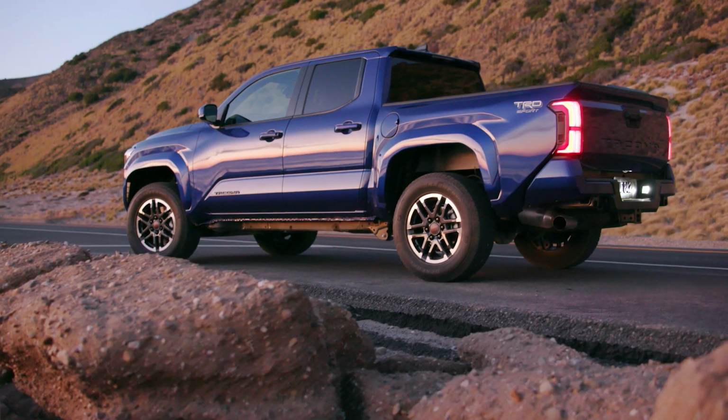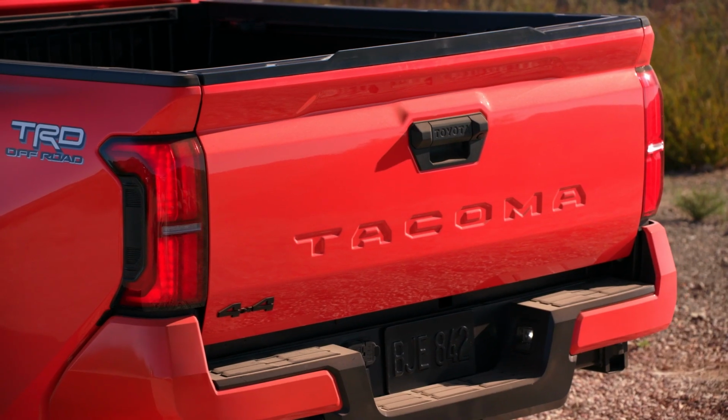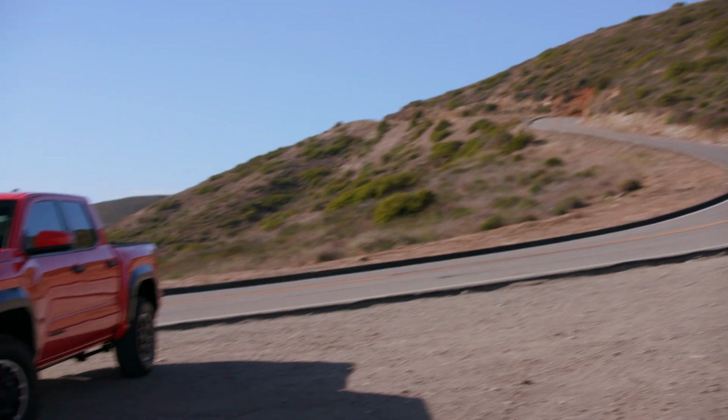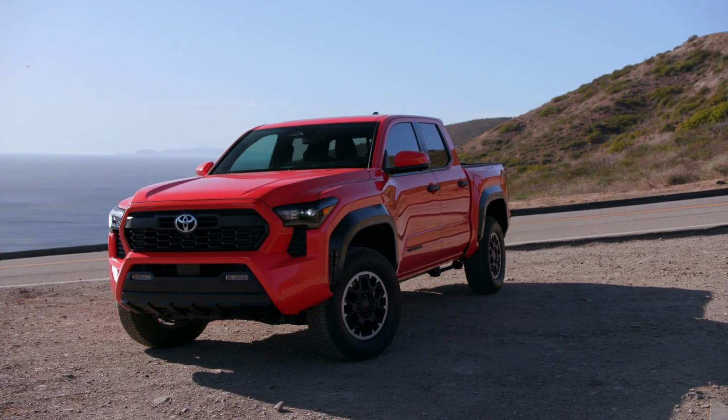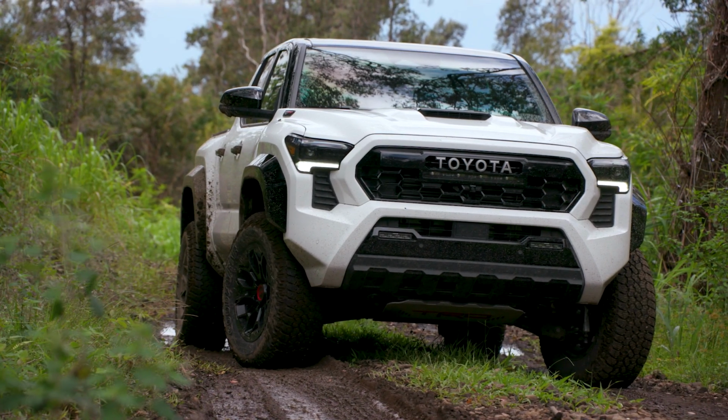Another great option on the TRD Sport and TRD Off-Road is the iForce Max hybrid drivetrain, which is optional only on the TRD Off-Road in Canada. The iForce Max Hybrid though does come standard on two of the higher trims, including the TRD Pro.